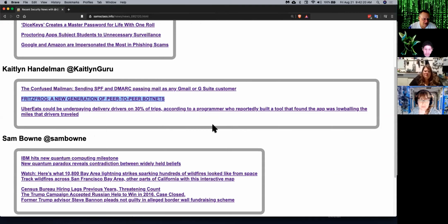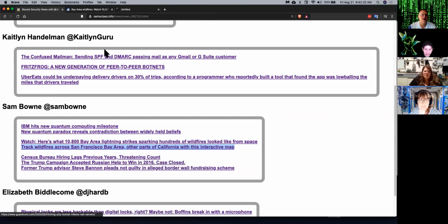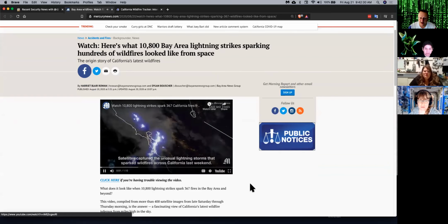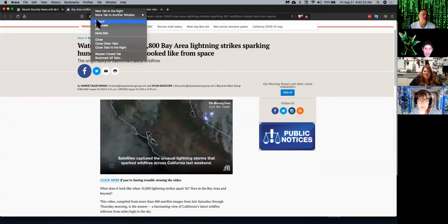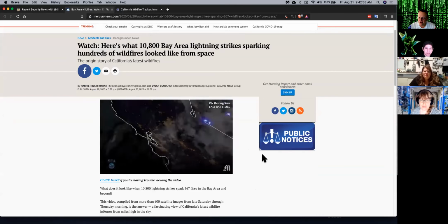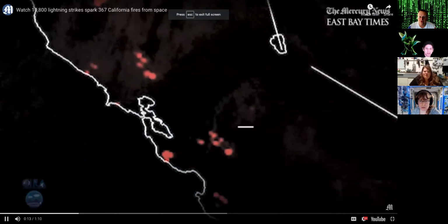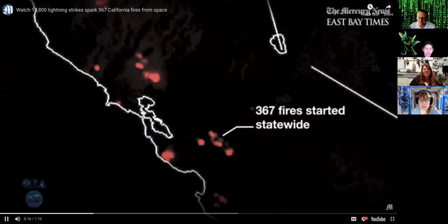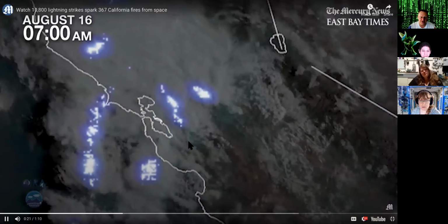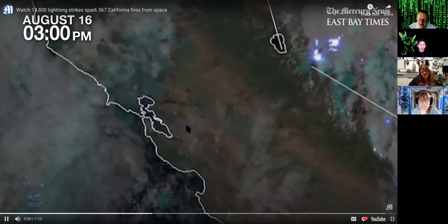Yeah. So then I've got... Oh, yeah, I thought this was awesome. Of course, we're all suffering with the smoke, but this video is mind-boggling. They showed what happened from orbit. But these are the lightning strikes that were all over. I saw the lightning storm, and of course, at the time, I didn't realize that it was going to light all the fires, but it totally did. There were like 10,000 lightning strikes over a period of 24 hours, and it started all the fires. So I thought this is great stuff. Very interesting to see.